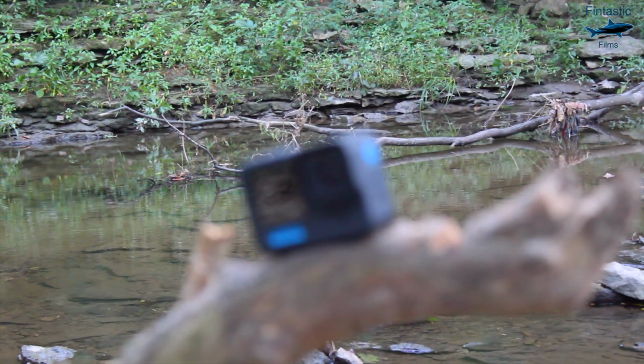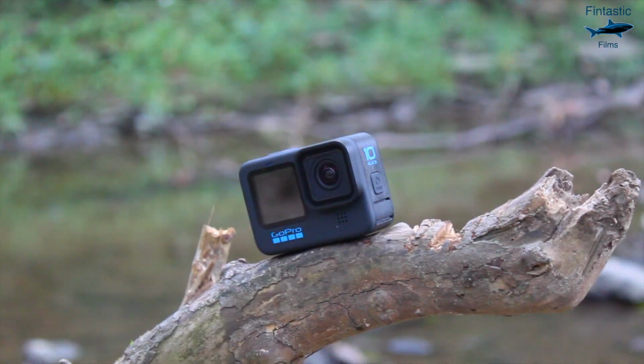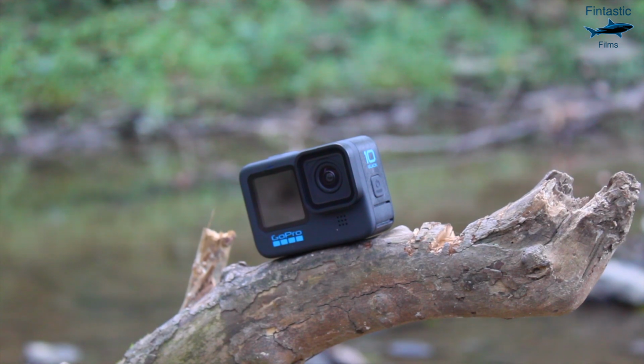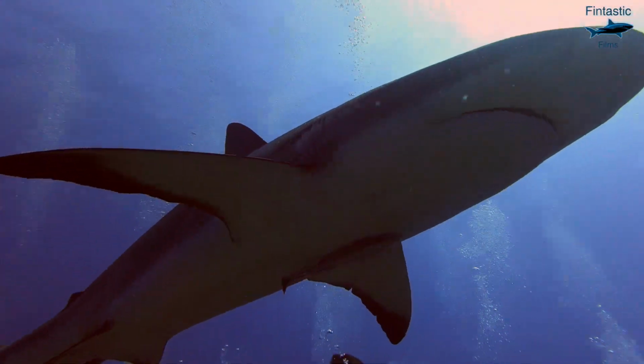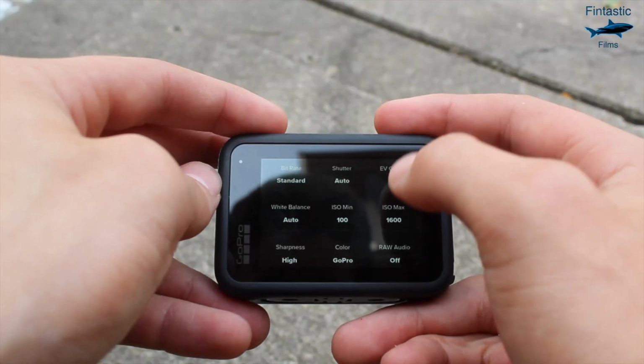It's officially the start of a new year, and a lot of people out there are in search for a new action camera. Whether you're an experienced filmmaker or just getting started, there's so many action camera options out there, which can make it pretty difficult to choose the right one.